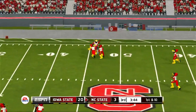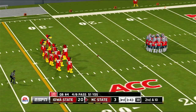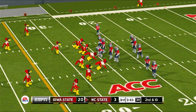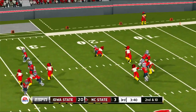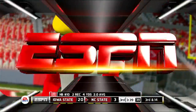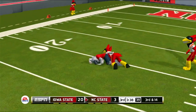Going long. Swatted away. He was able to just tip that one away right out of the receiver's reach. Second down and 10 to go. Ball on the 25. 52. And he's going to lose big yardage. He's tackled immediately after the catch. That brings up third and 14.